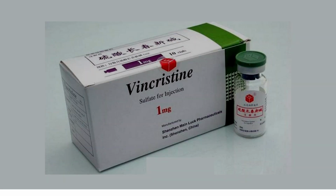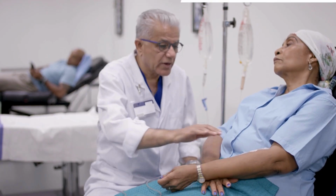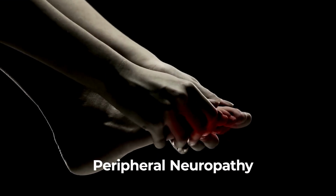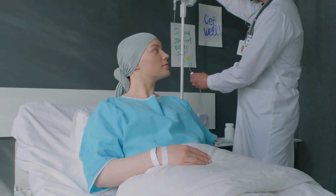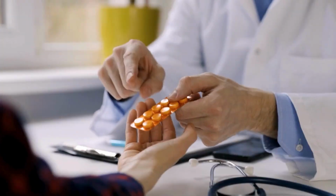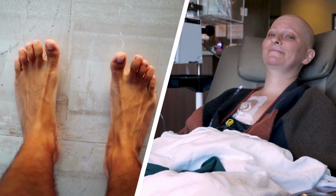Number 1. Chemotherapy agents. Chemotherapy agents like vincristine, cisplatin, and paclitaxel are used to treat cancer, which can sometimes co-occur with diabetes. These drugs can lead to peripheral neuropathy by damaging nerve cells, causing symptoms like numbness and tingling, which can exacerbate diabetic neuropathy. If you're undergoing chemotherapy and have diabetes, it's essential to monitor any changes in sensation. Remedies include dosage adjustments, switching medications, or incorporating physical therapy. Discussing all possible treatments with your oncologist can help maintain nerve health alongside cancer treatment.